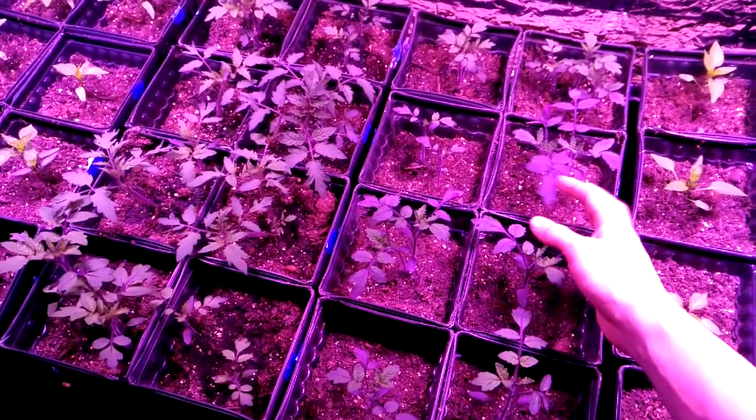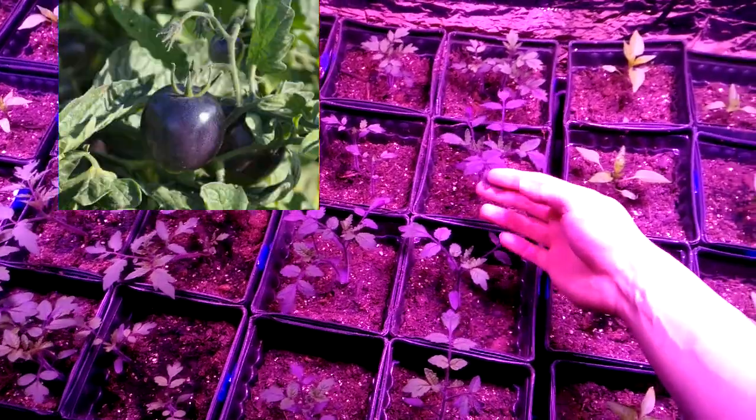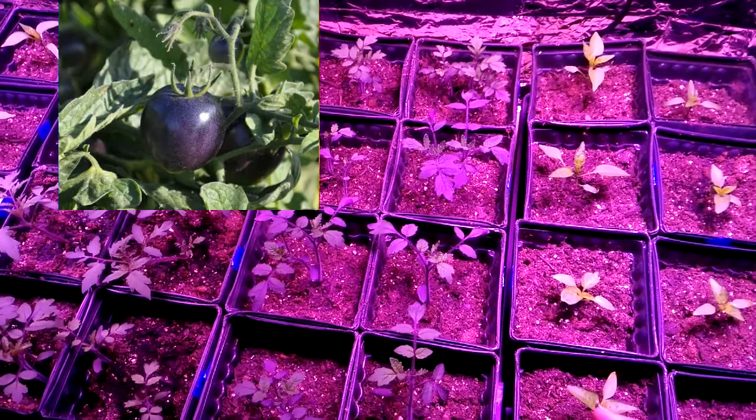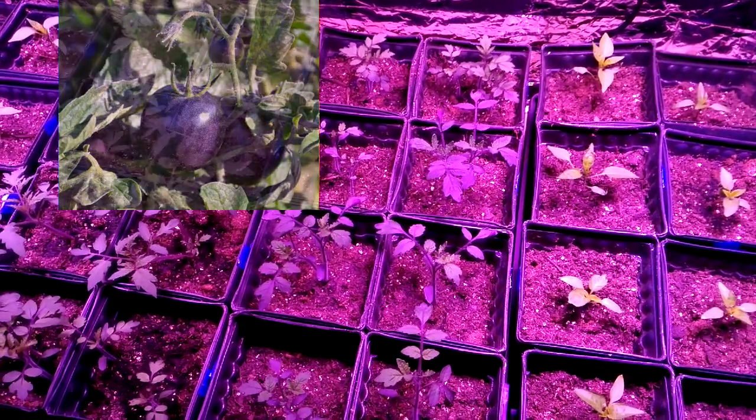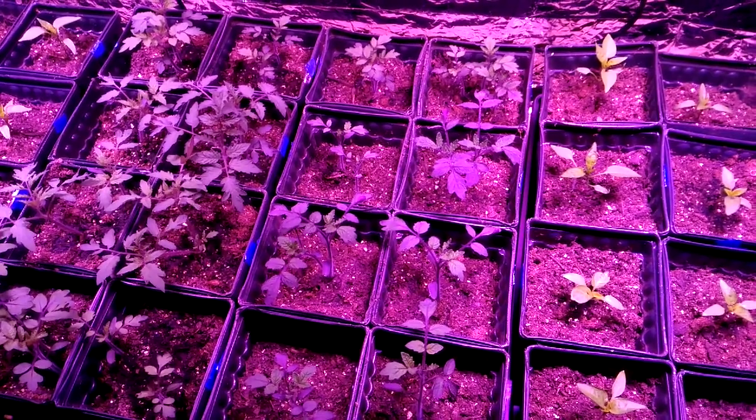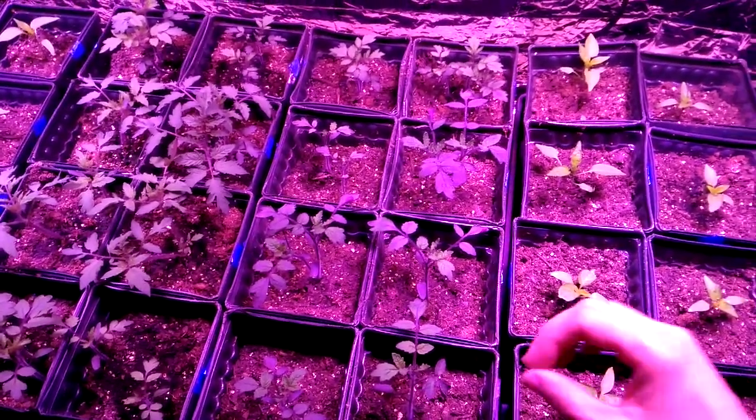And then last but not least, I have Indigo Rose, which is not really a cherry tomato. It's another purple blue variety. I guess it's technically a blue variety. And it's just a great tomato. It's not a cherry tomato, but it is a small tomato.